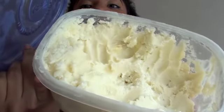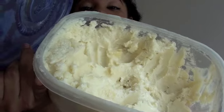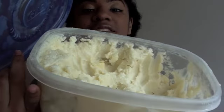I actually got a huge tub of shea butter from one of my friends who ordered it from Coastal Scents. So I have a lot of shea butter to go through. This is the shea butter I've been primarily using for some of my homemade hair creams and things like that. And yeah, I have a ton of shea butter.